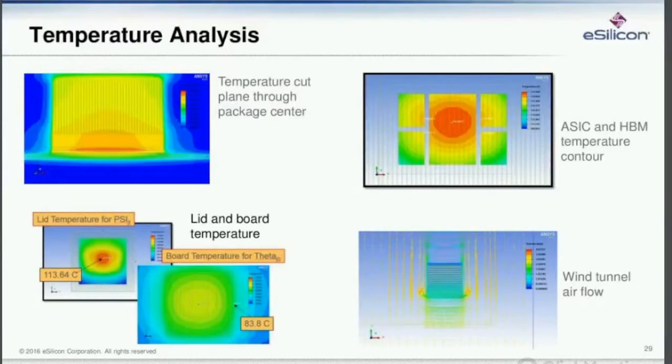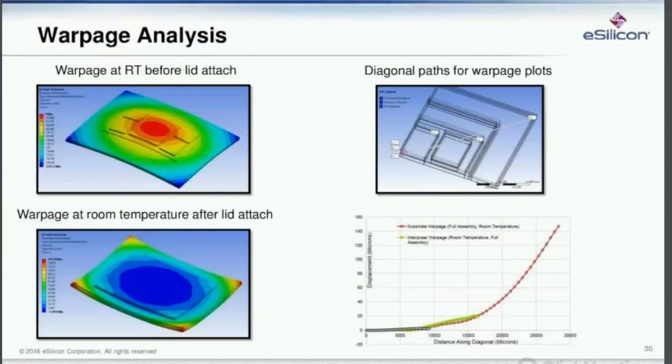Now, to talk a little bit about our capabilities, this slide is showing some of our temperature analysis capabilities, where we're showing different cuts through the package and different environmental conditions. Something that we can do ahead of time is important in these systems because the die that are in these systems are tightly thermally coupled with each other, and that means that we are very concerned about how we're going to dissipate heat inside of the system.